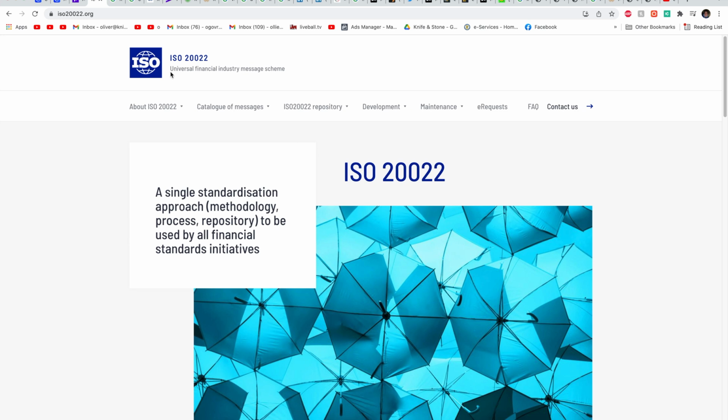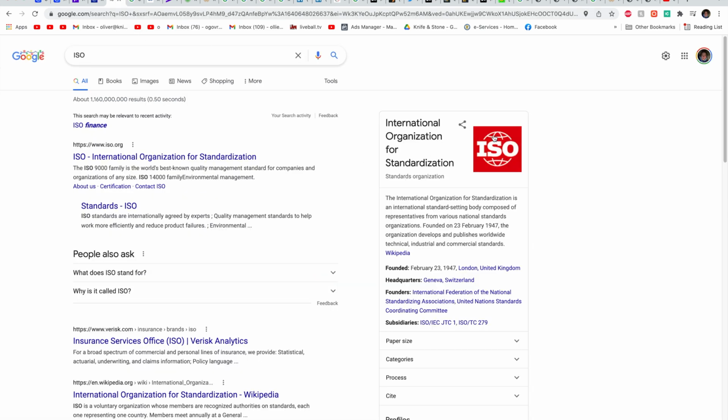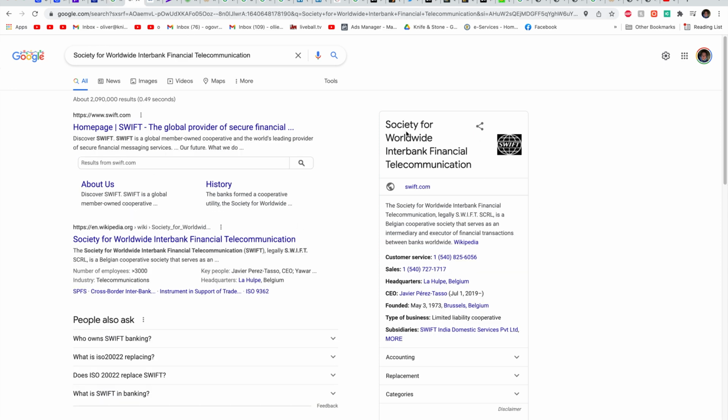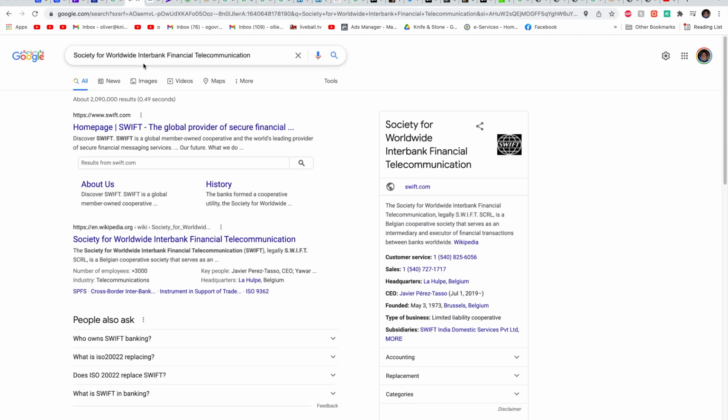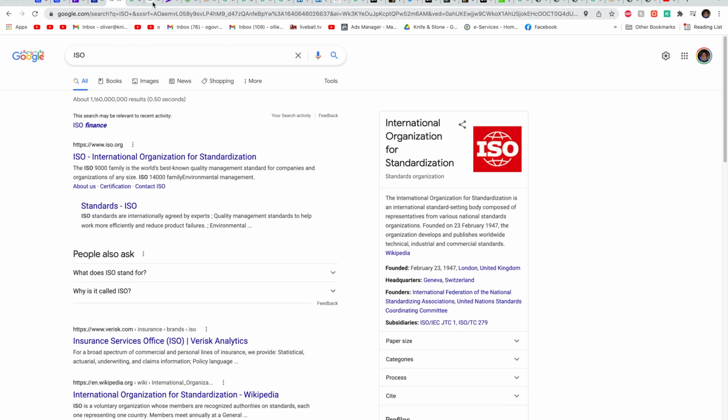So, as you can see, they created the ISO 20022, the International Financial Industry Message Scheme. And it's being propped up by the International Organization for Standardization, who's also a part of the Society for Worldwide Interbank Financial Telecommunications, SWIFT. We're going to talk about SWIFT later on and see how important SWIFT is. These two companies, I don't know if they're institutions, they're not government bodied institutions, but they pretty much control the world. So these two, SWIFT and ISO, are important.